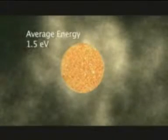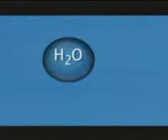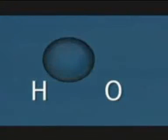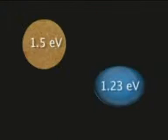Energy from the sun travels here as photons. It's a quantized packet of energy. Average energy of that spectrum is 1.5 electron volts. How much energy would it take to take one water molecule and split it in half? It would take 1.23 electron volts. So on average, there's enough energy in a photon from the sun to break up a water molecule into useful hydrogen and oxygen. So the energy is there, just have to figure out a way to use it.